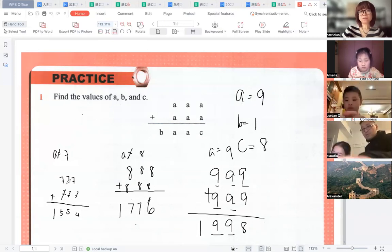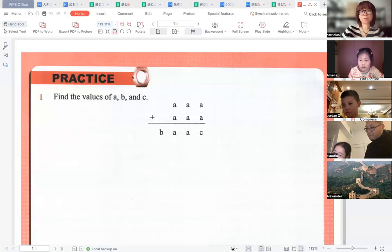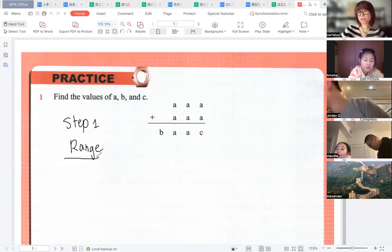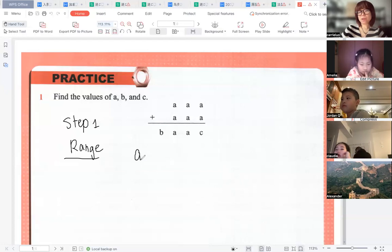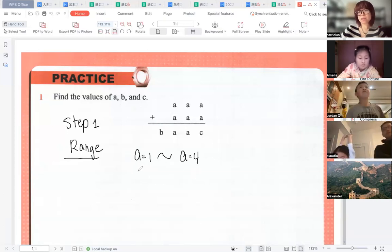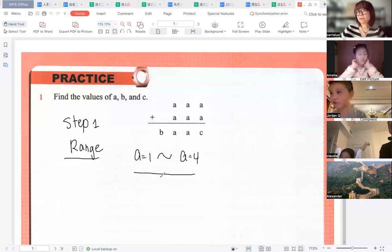Get it, everybody? Are you clear? Yeah, no problem, right? So first of all, let's just go back to step one, okay? So step one is find the range. Why is range very important, Jordan, Amelia, Claudia, and Alexander? Because you don't have to start with A equals 1. Save you the time guessing. You'll waste your time guessing from A equals 1 to A equals 4. Well, you could be playing video games and have enough time to play.